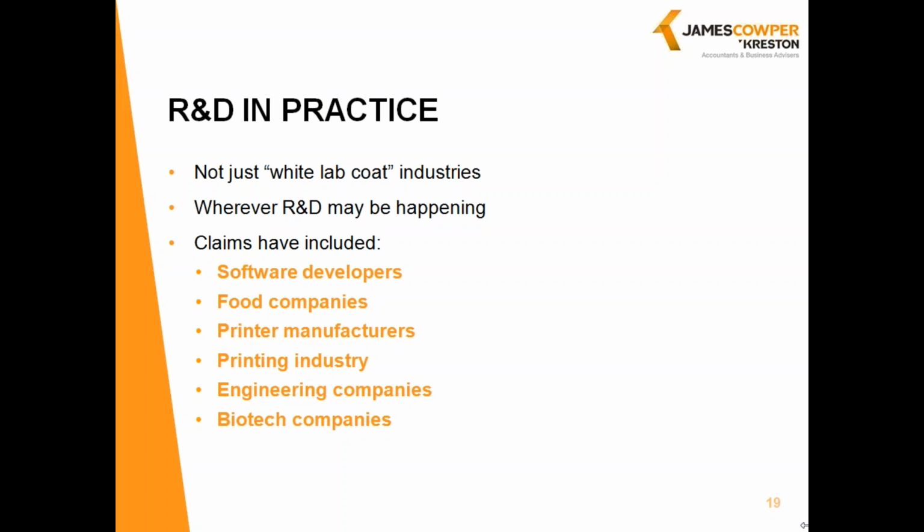Just a few points to be aware of. As I mentioned at the beginning, R&D tax relief is a success story. Every year there are more and more claims, currently about 22,500 claims. It will be more this year. That's the year for which statistics are available. However, there are always more companies that should claim and maybe need to think about claiming.